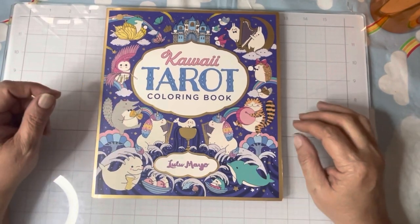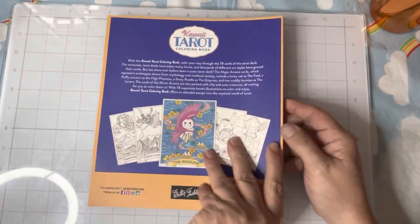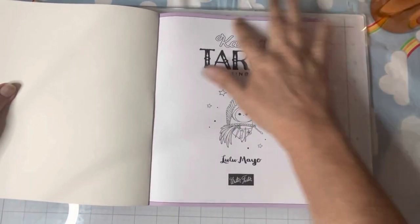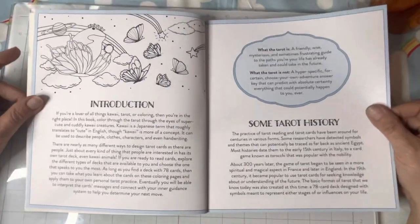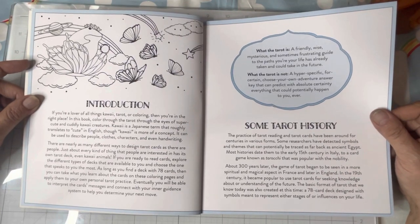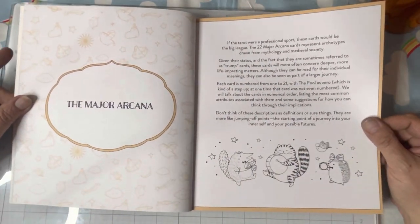Excuse me. So this is our front cover and our back. And it's the typical book, except we have some color inside here. And then a little bit about the history of the tarot cards. And then she gets into the types of cards that are in a deck.